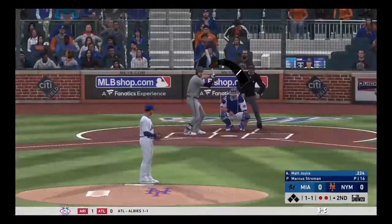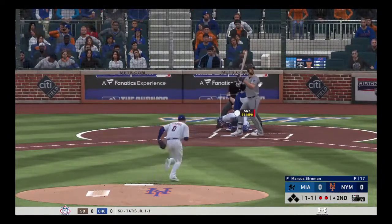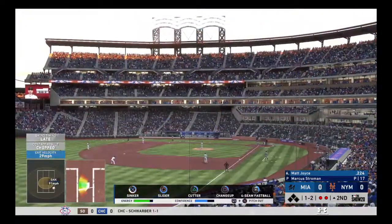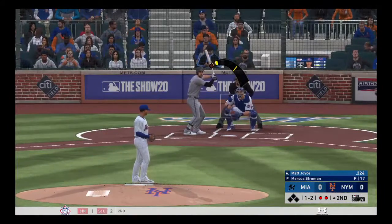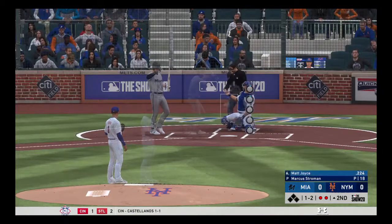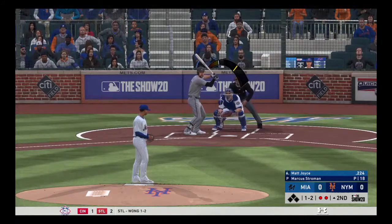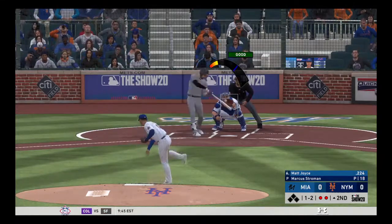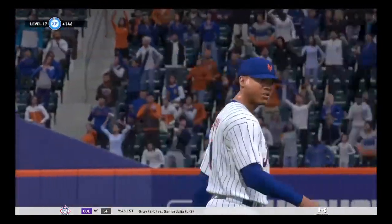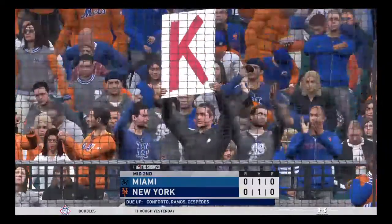Ready now for the Marlins, Matt Joyce. He's ready for his first at-bat of this early season contest. Now he gets on top of one here and chops it foul right at home plate. Had to sit back on the changeup, and he did a good job to get the bat on that one. The 1-2 is a swing and a miss. That's strike 3. Miami down in order. We'll go to the bottom of the second. No score.